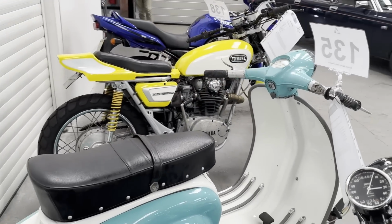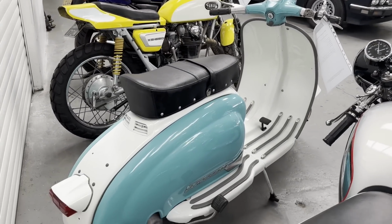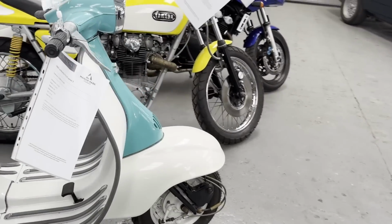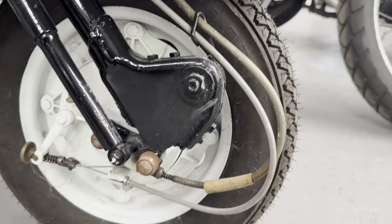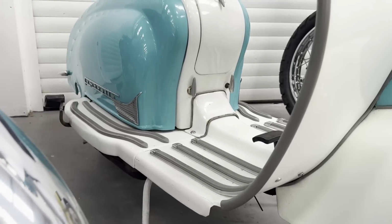So it does need a new registration plate. The old one is with it, but it's in poor condition. The tyres look brand new. Still got the little hairs. Look at the tyres, they're brand new. Do you like a fresh tyre on a bike? It's just nice. It's going to be 5 to 6 grand. You could make it immaculate with not a lot of money at all. And it's a lovely thing.